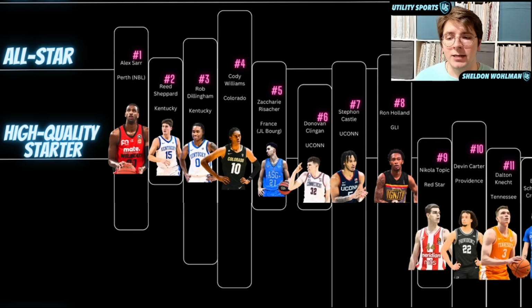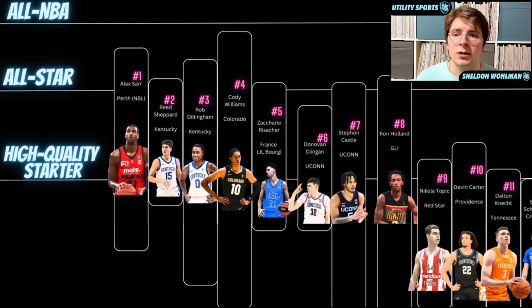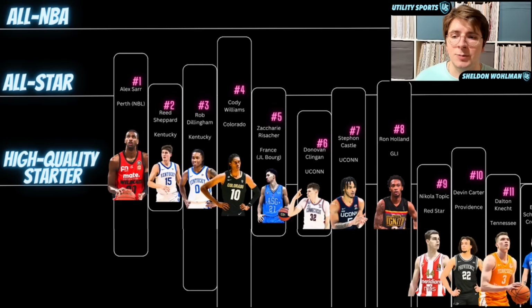Rob Dillingham, maybe not quite the floor that Reed Sheppard has, but I think a notably higher ceiling. Part of why his ceiling isn't maybe all-NBA or this crazy level is because of his frame. Rob Dillingham, I think, has the skill set of an all-NBA player, but he has that skill set, unfortunately, in a 6'1" body with a 165-pound frame. He's just very, very light, very, very slight.